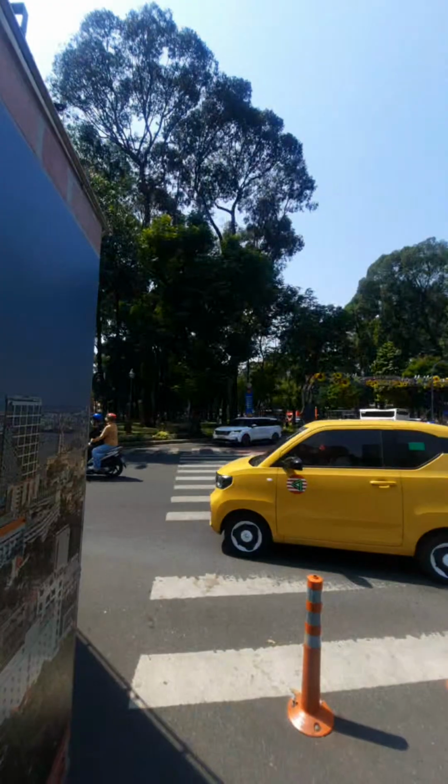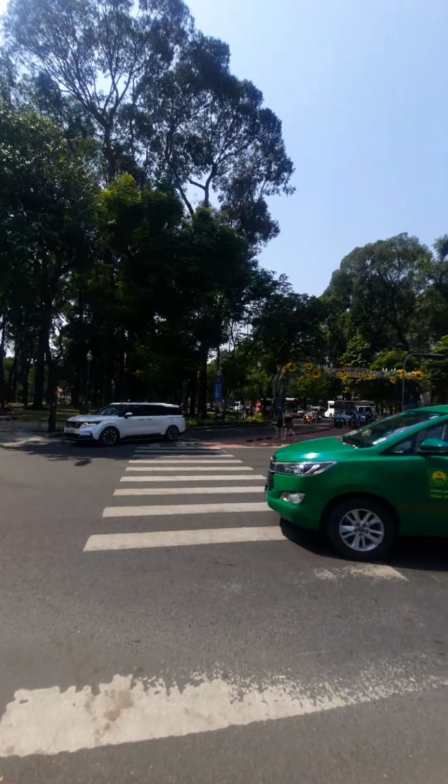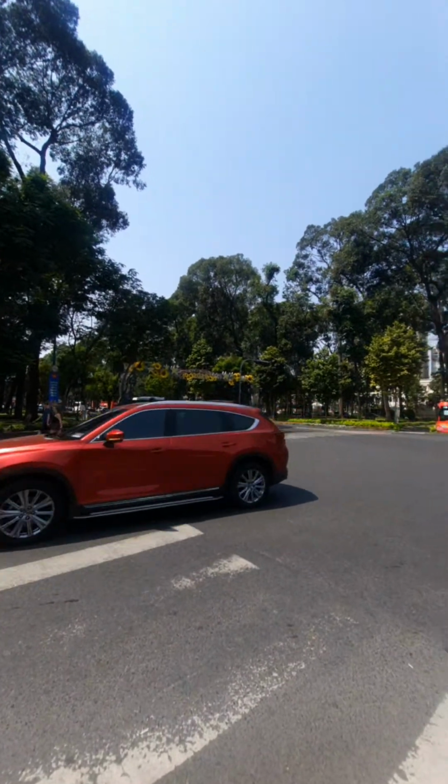And now making my way up to the Reunification Palace. Of course, this year, 2025, this year marks 50 years since the end of the war. And famously, the tanks of the North came down this street and burst through the front gates of what's called now Reunification Palace. So we're heading there just now. Just got to keep an eye out for this traffic, so bear with me.